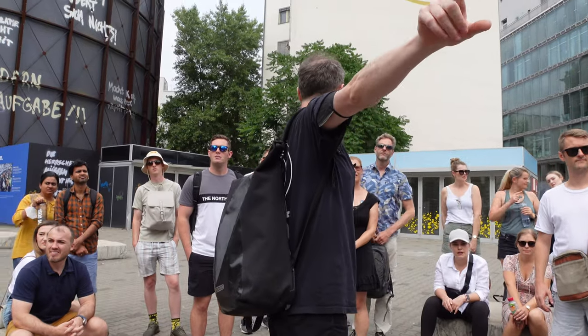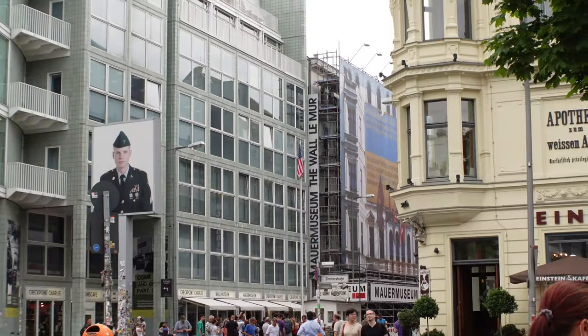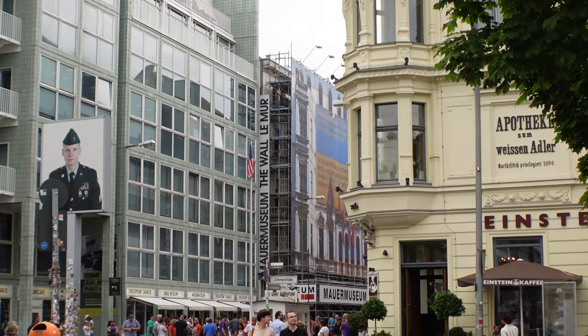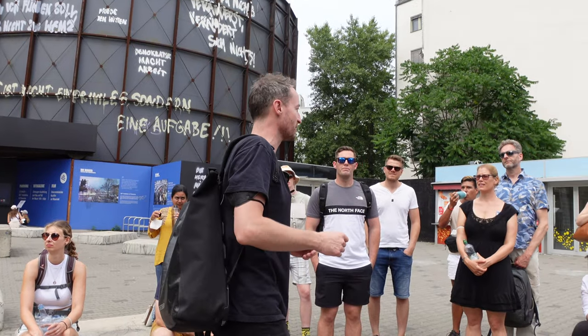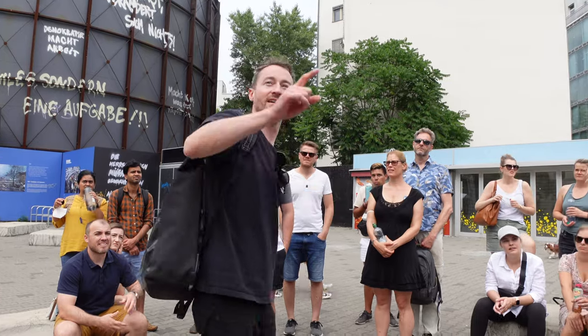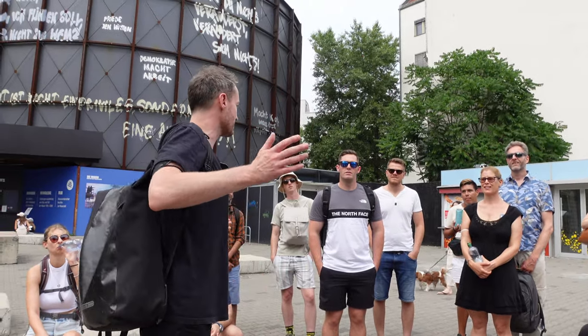Basically, pretending that this little shed over here, that was Checkpoint Charlie. It's ridiculous. Checkpoint Charlie was huge. So it was called Checkpoint Charlie because after the Alpha and Bravo, not because it was named after a guy called Charlie. This gentleman is not Charlie, okay? It was called Charlie because it was the third one.